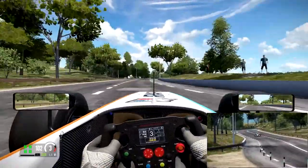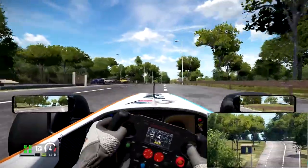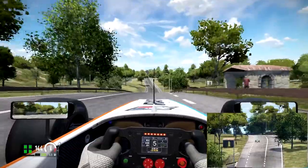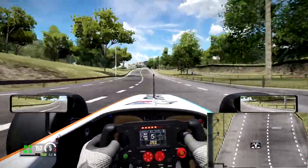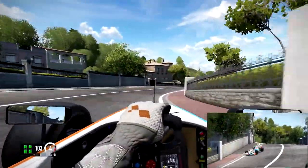Again, a little bit of wheel spin, you have to be a little bit tentative on the throttle, but otherwise there's no real drama, and off we go down towards the end of the first sector, and it is a very, very good first sector. I'm not going to give anybody any clues, but it was a very, very good and very competitive first sector.